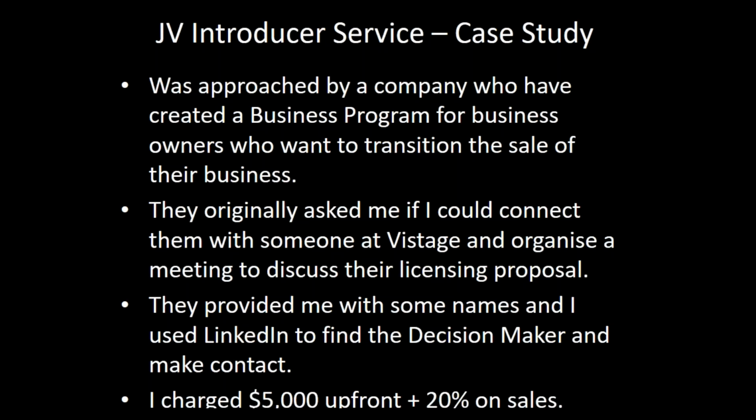For this, I charged $5,000 up front with 20% on sales. So any sales they make from closing deals with the organizations that I connect them with, I take 20% of this on the sales, but I charge $5,000 up front.